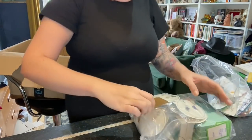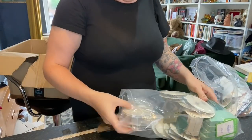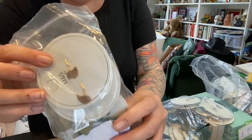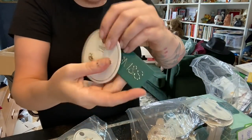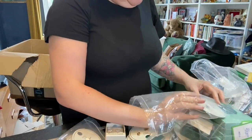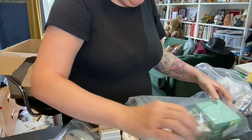I need some more earrings. So you've pretty much seen all of these. There's some more of them birdies. And then little padlock ones. I quite like them. Little heart padlock. There's some ones in boxes. Let's have a look at the ones in boxes, shall we?